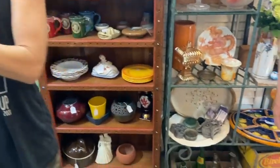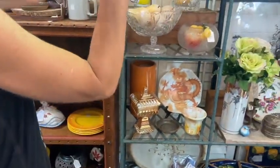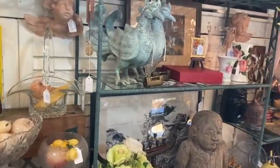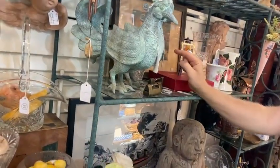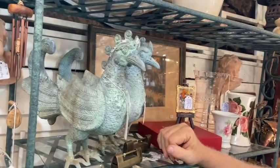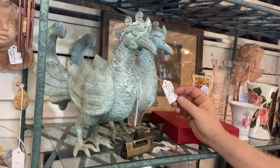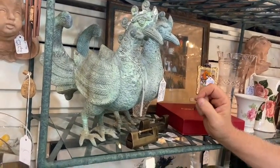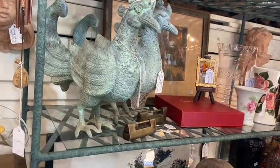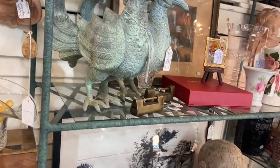Isn't that cute? Okay, then you come on over here. Artwork, etc. Then you come here. Talk to me about those birds again, because I think people don't know about those. So these are old bronze chickens, and they definitely have age. I would say probably 7,500 years old, but they have an Asian theme to them. And $138 each, or $256 for the pair, and they're in really nice shape. Again, they were outside, but the feet are in really good shape.